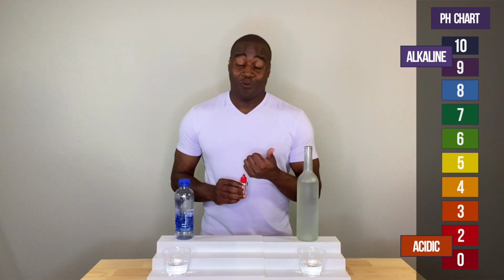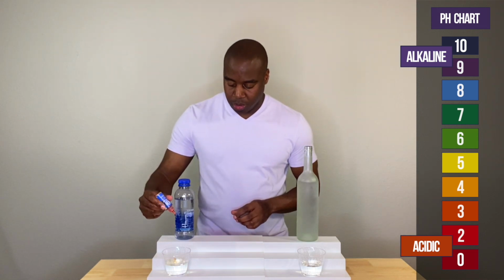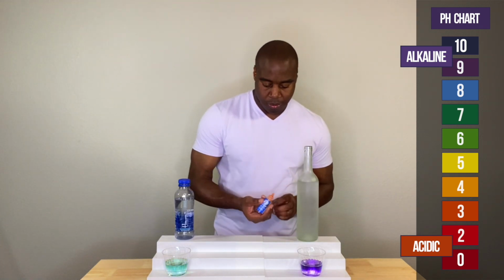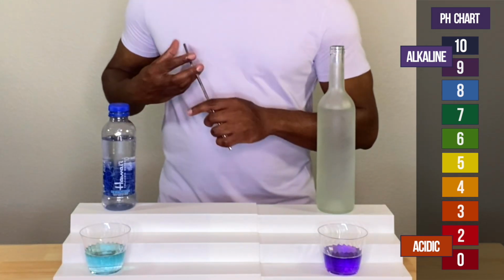So I'm going to take these pH drops, put them in both of these waters. If we see a red or orange or a yellow, that means it's acidic and it's forcing us to take the minerals from our body. If we see a blue, purple or dark purple, that means it's alkaline. Let's see what we get here with Hawaii's volcanic water. All right, so Hawaii's volcanic is looking alkaline. It's looking 8-ish.